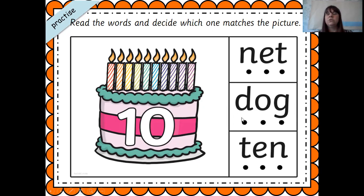Oh, that's not t. So I'm going to ignore that one. I know it's not that one. Let's check this one. T, 10. Is that correct? I think it is. So again, you can circle it or draw a line to it. Entirely up to you. It's your choice, isn't it?